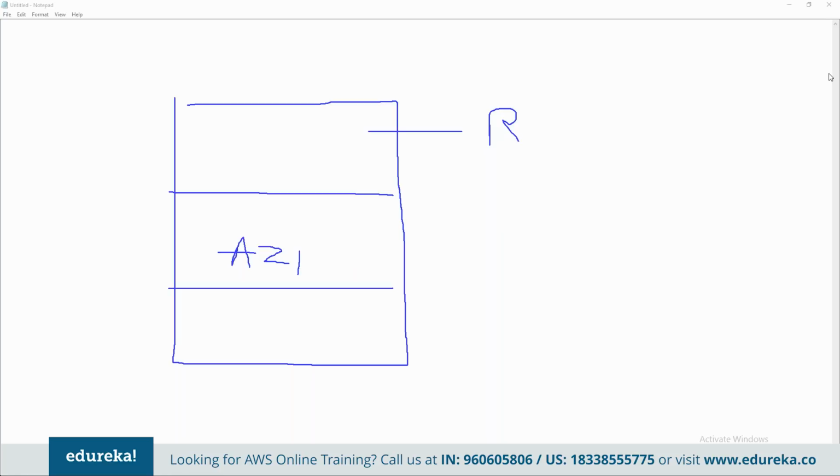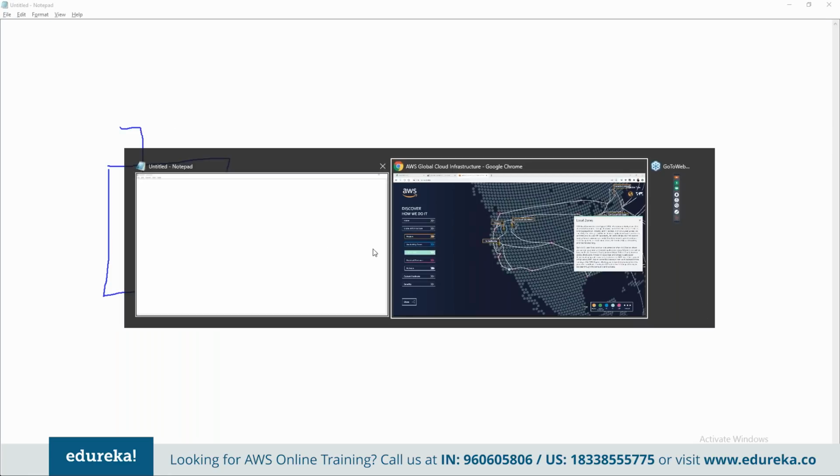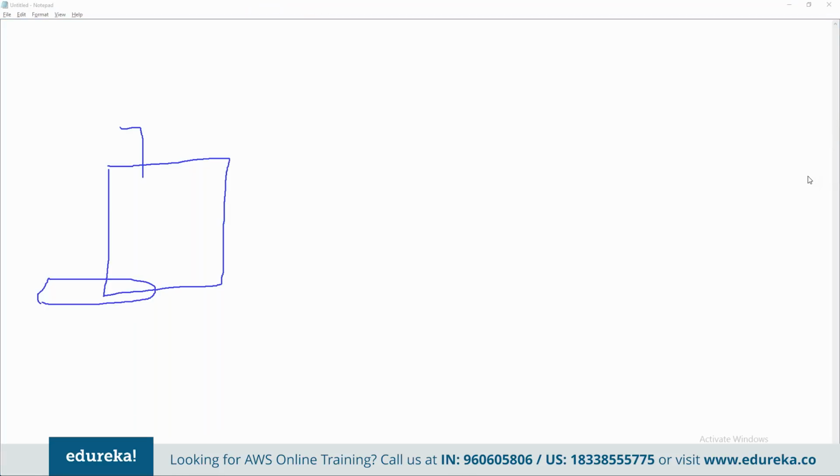So let's understand the concept of edge location first. Or we can say, let's revisit the component of edge location. Let's say we have an S3 bucket. Now we have seen something called a point of presence, or we can refer to this as an edge location. So let's understand what exactly these components are by discussing a use case, a scenario. Let's say we have an S3 bucket deployed in, let's suppose, the North Virginia region.